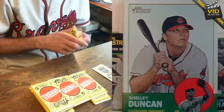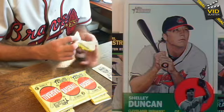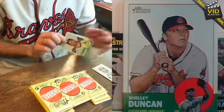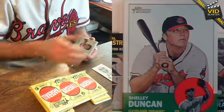We still got a lot of packs here left. Sorry. Well, I'm going real slow. I'm used to doing the Gypsy Queen where I have already so many hit cards. How many packs were in this? 24? 24, and there's 24 in that too.